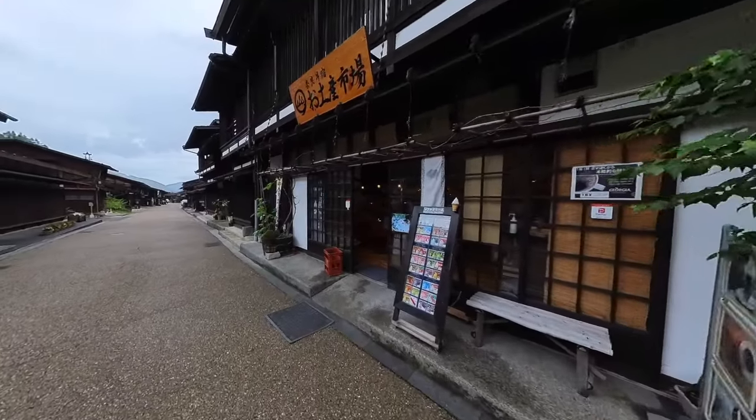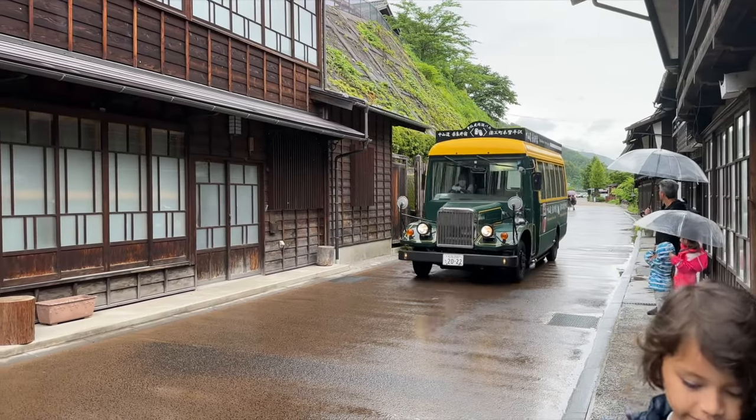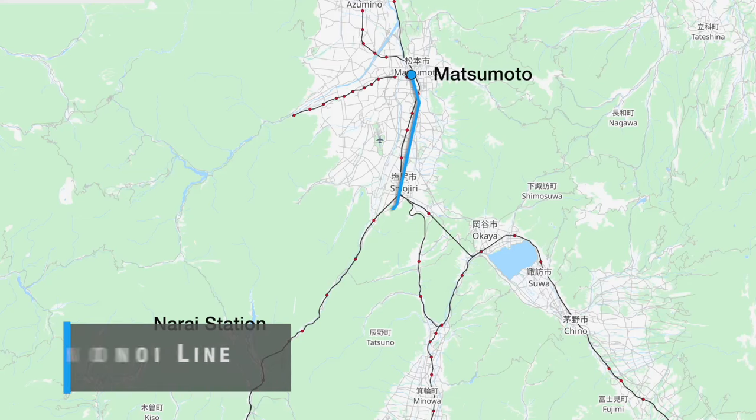Combs are popular here. And located just a short distance from Matsumoto, Narai-juku is easily accessible via a scenic train ride. The downside to this is more tourists come and they actually allow cars on this road. Take the Shinonoi line from Matsumoto to Narai Station.